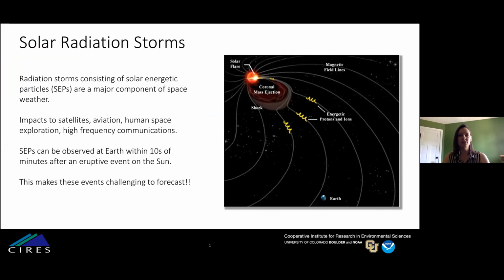So these are particles that are accelerated in solar flares close to the sun, or in shocks that are propagating ahead of coronal mass ejections. And the SEP events, when we see them, mainly consist of energetic protons that are being accelerated in these events. And from these sources at the sun, with the flares or the coronal mass ejections, these protons and other particles can be propagated throughout the heliosphere, sort of in line with the magnetic field.